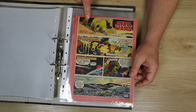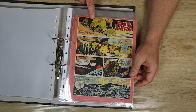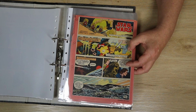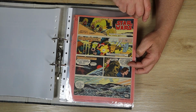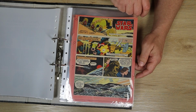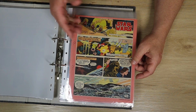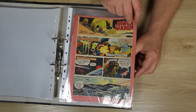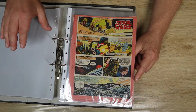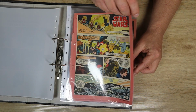Another fantastic panel here of promo art of Sand People. I love it. TIEs attacking the Yavin, the rebel base on Yavin's fourth moon. Fantastic example of the sort of strength that Williamson has in drawing, wide panoramic shots with lots of detail.